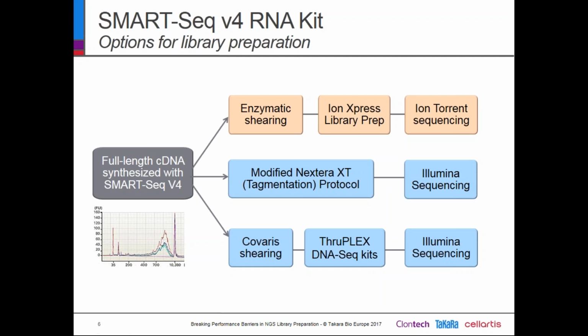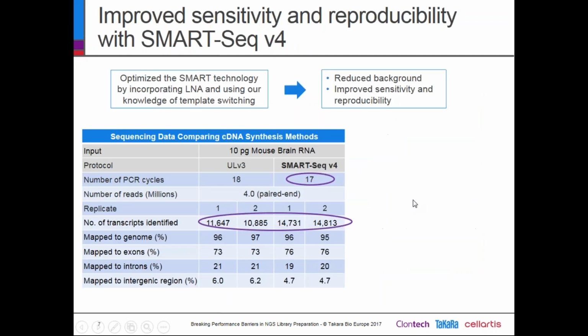For Illumina sequencing, there are two options. Either you can use mechanical fragmentation using Covaris, and then use our ThruPLEX DNA-seq kit to add the Illumina adapters. Or you can use the Nextera XT product from Illumina, which uses tagmentation. This product will simultaneously fragment the cDNA and incorporate the Illumina adapters. So you have these two options.